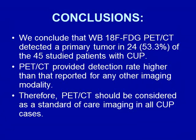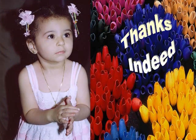Conclusion: we conclude that whole body PET-CT detected a primary tumor in 53.3% of the 45 studied patients with cancer of unknown primary. PET-CT provided detection rates higher than those reported for any other imaging modality. Therefore, PET-CT should be considered a standard of care imaging in all cancer of unknown primary cases. Thank you.